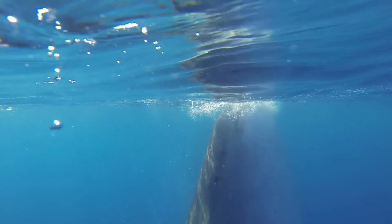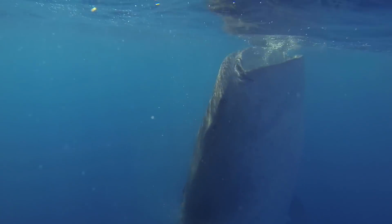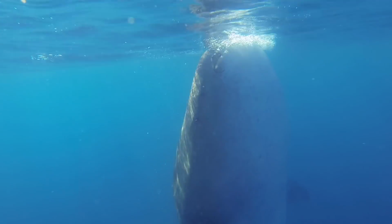Today, there are at least 50 whale sharks everywhere and all around us. To say we are totally amazed and excited, well, that's an understatement.